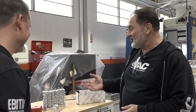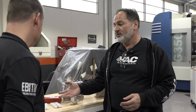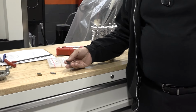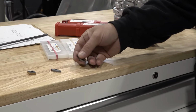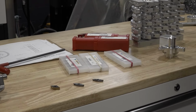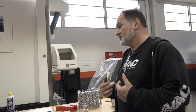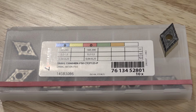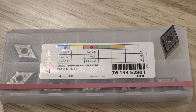Yes, sir. So what we're going to do here is pick a product, a company that can give us the different inserts for the different materials. It gives us really nice tool life, really nice finishes, and for us, it's flexibility. I like flexibility. I like reliability. They're two key words for me, right?